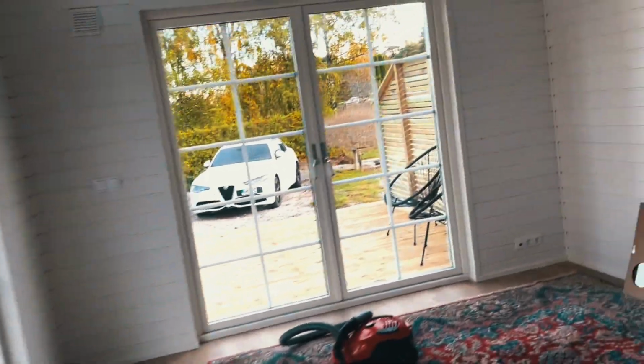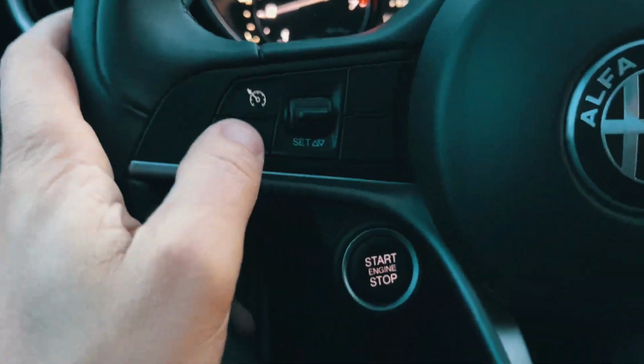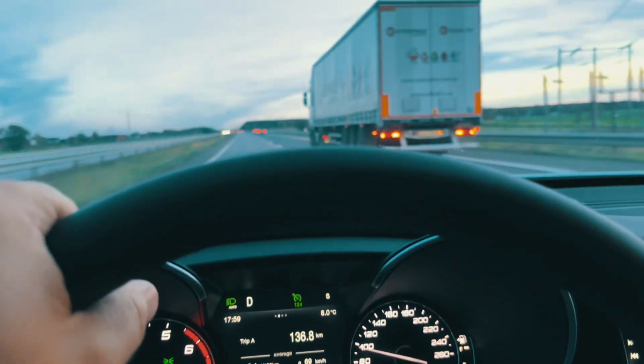Toilet's working, shower's working, kitchen's working. Success! Woohoo! I'm about to get in my car, warm it up, and drive home. It's cold out now. Done with a long day and headed back home.